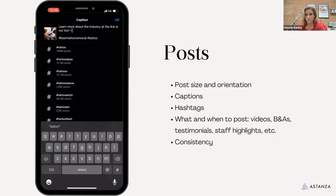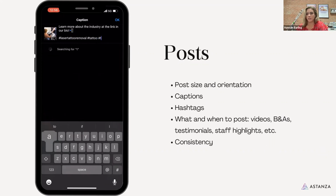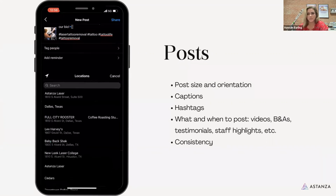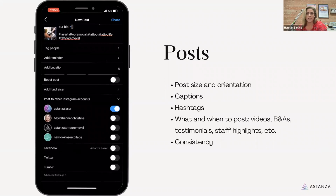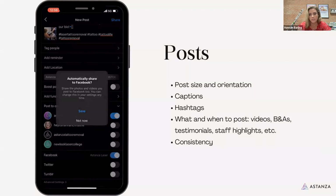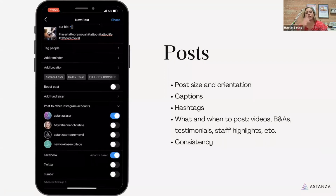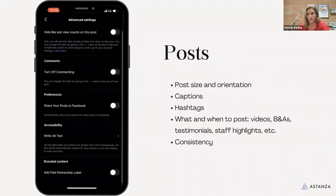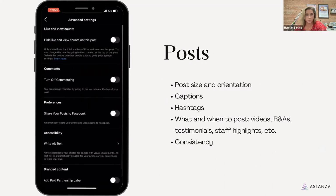So make the hashtags relevant and do a good mixture of very popular hashtags and then some specific hashtags. So you can see here that we're typing out laser tattoo removal, tattoo life, tattoo removal, things of that nature. And then location. So this location was actually at Eden Body Art Studios. So you can see that add location option and you want to click add location. And then at the bottom, you can also see that we just toggled to share to Facebook as well. So if you have a Facebook account, go ahead and hit that button and it'll share to your Facebook page.